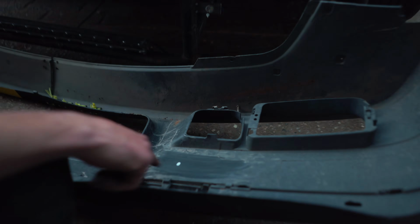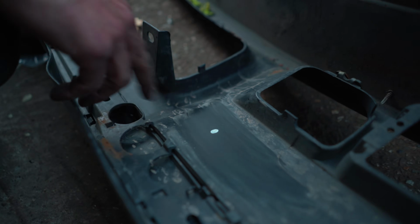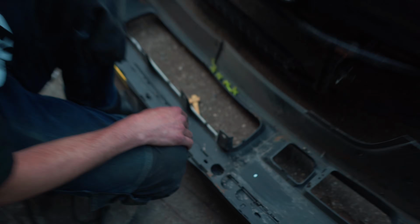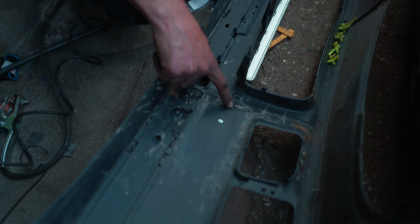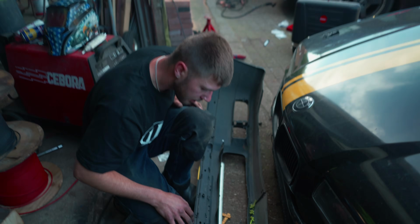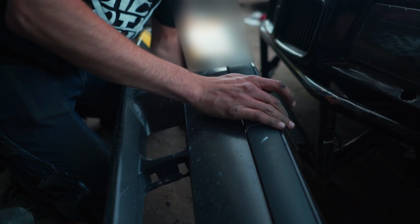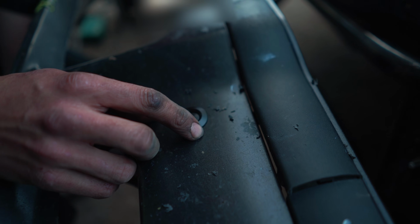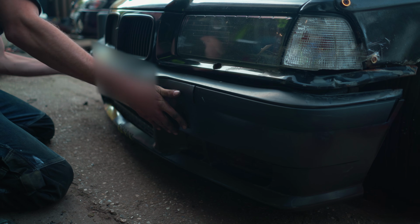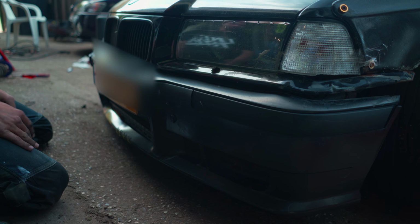Now I got dots. At least the height is good, but I can center them a bit more because the bumper is not really centered. I can measure them from the kink. At least I got the same height. Nice. Perfect. Okay, perfect. Nice. So basically we're gonna do the same thing to my car.